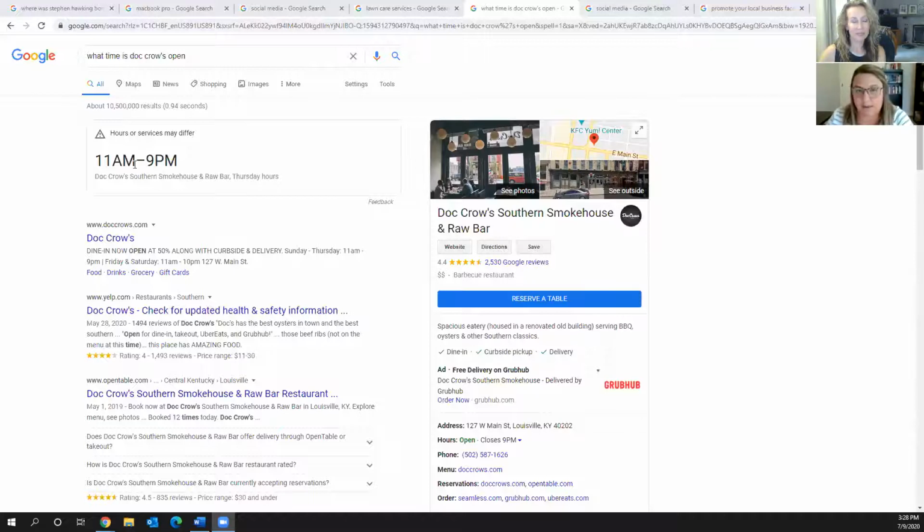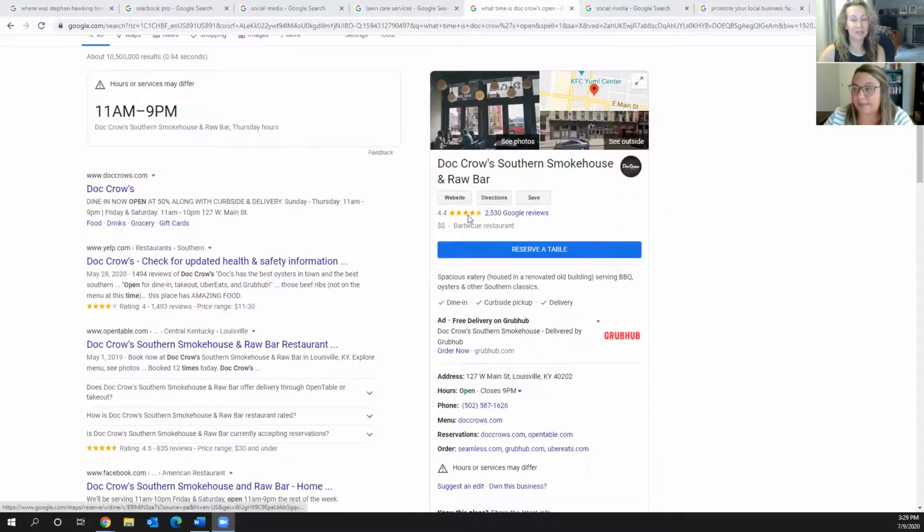And then the second thing that I want to point out about this example, and for branded searches in general, is if I'm searching about the business, take a look at what you see here. So here's where Google summarizes everything they know about your business. So you can actually look at photos. I can find out their reviews. I can find out information about their hours of operation, their dine-in services. I can even make a reservation without ever having to go to their website.